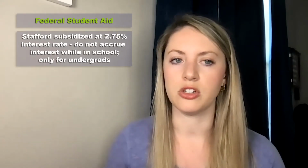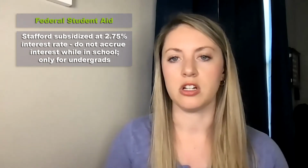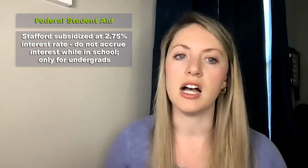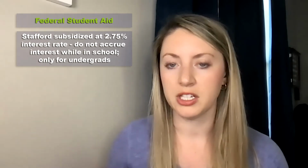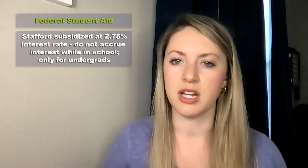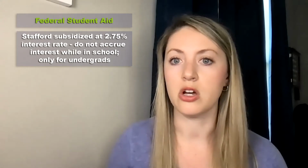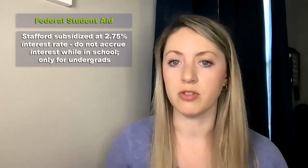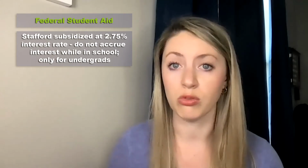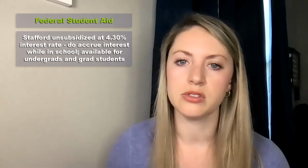Subsidized loans are issued based on financial need. That's where the FAFSA application comes in, where it tells you if you have access to those types of loans. Subsidized loans do not accrue interest while you're in school, so that's a big deal. Subsidized loans can only be issued to undergrad borrowers, so that's something to know. The interest rate for subsidized loans right now is 2.75%. So really low.